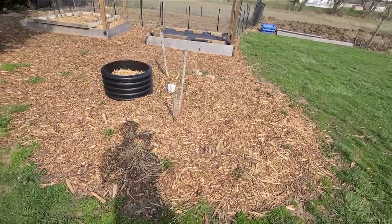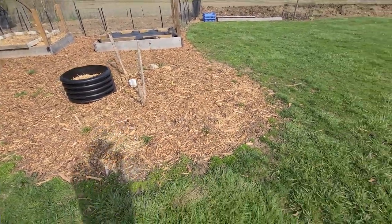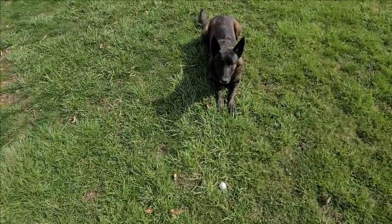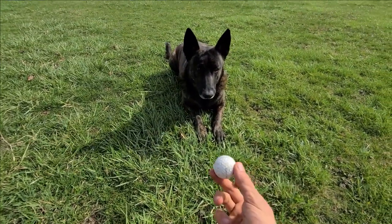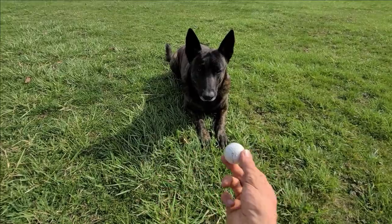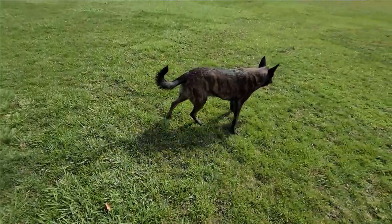You can see the stalks there. I tend to throw in some sunflowers everywhere I can. I always throw in a sunflower. I'll pop. That's what you want. That's what he wants.